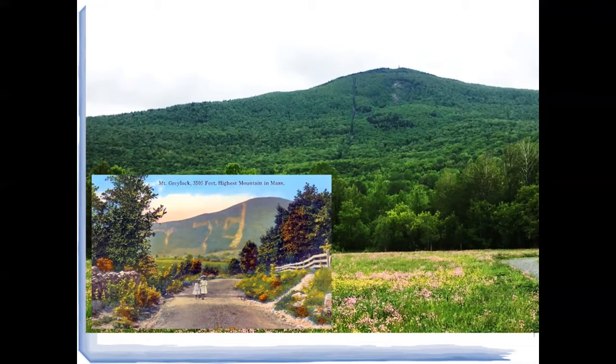And just below that, you can see a rock ledge. There was another landslide there. That landslide revealed a ledge that some people said looked like an Indian head.